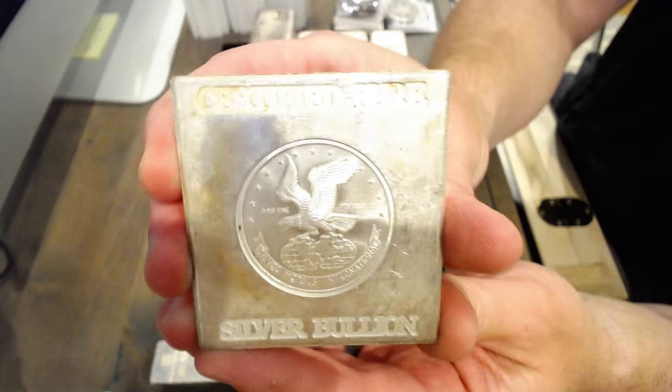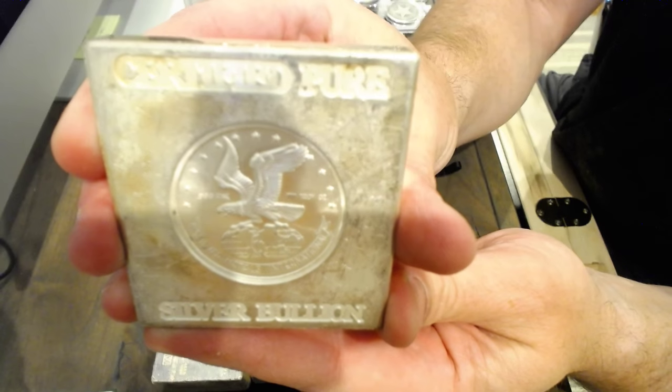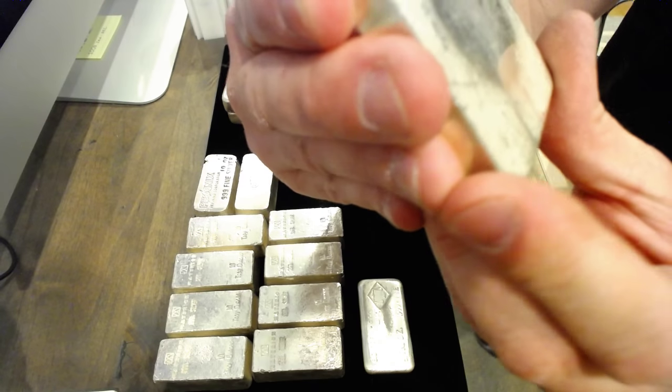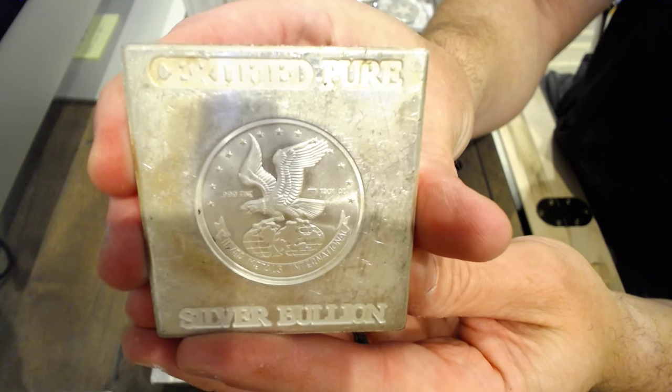Of the Earth, who is also the Ingot on Instagram, helped me acquire this beautiful piece, certified pure silver bullion from Silver Metals International. It's got the stamp on the back. Some of them actually have the stamp on the front. This one's on the back. Anyway, really cool bar.